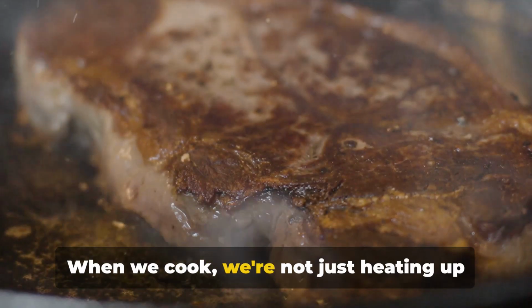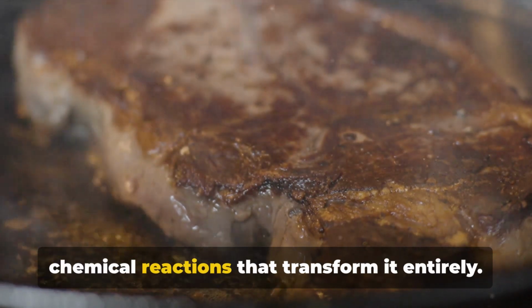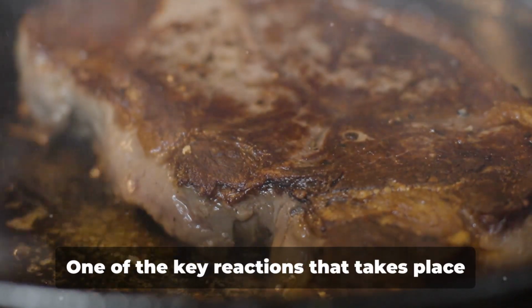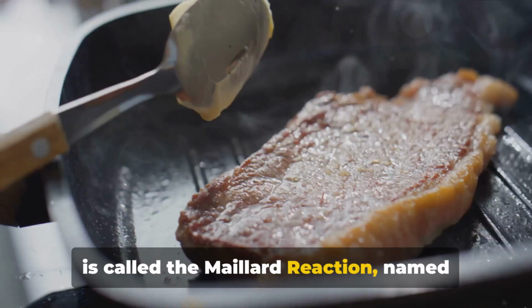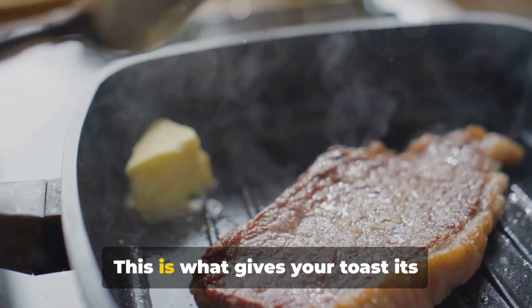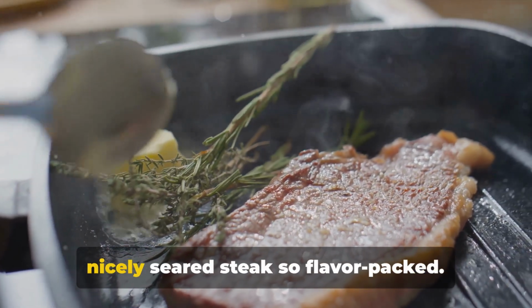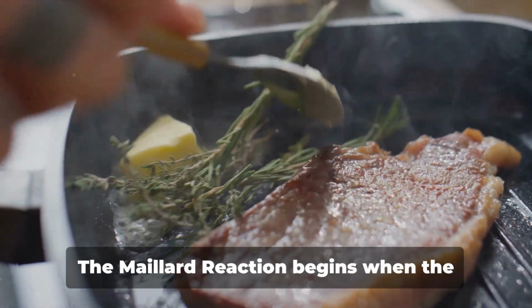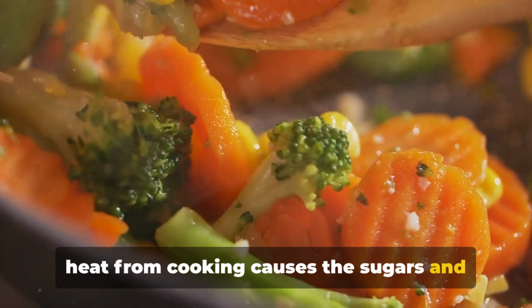When we cook, we're not just heating up our food, we're causing a series of complex chemical reactions that transform it entirely. One of the key reactions that takes place is called the Maillard reaction, named after the French chemist who first described it. This is what gives your toast its golden brown color, and it's what makes a nicely seared steak so flavor-packed.